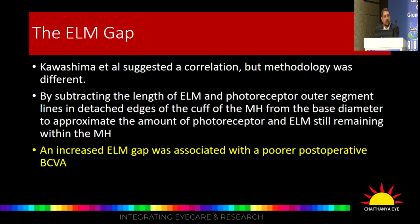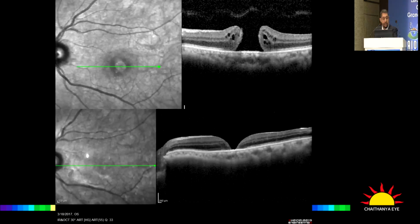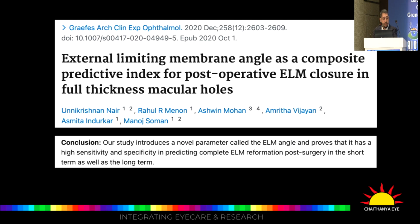It's called the ELM gap, the gap in the external limiting membrane, which could possibly tell us, in a closed hole, how deficient the outer retinal layers are. So the ELM gap sign or the gap is also a measurable index which tells us more about prognosis. And here you see the ELM gap is high, and there it closes in a flat open configuration with a gap in the center. So this is our paper in which we've used something called the ELM angle.